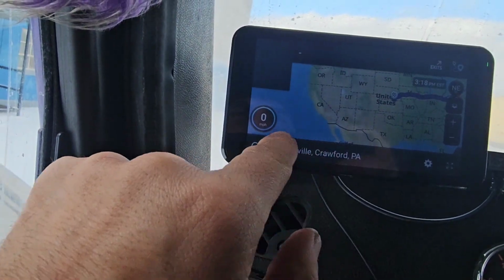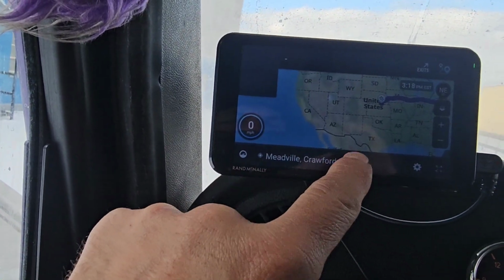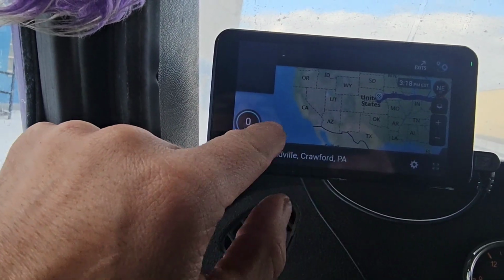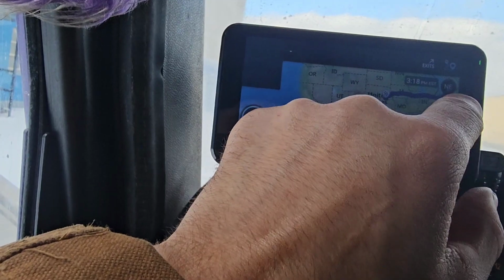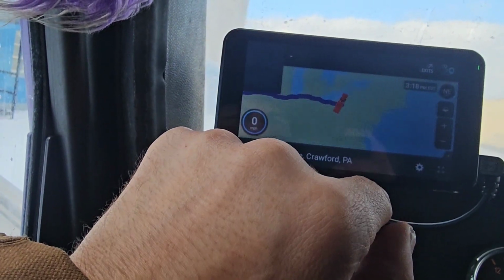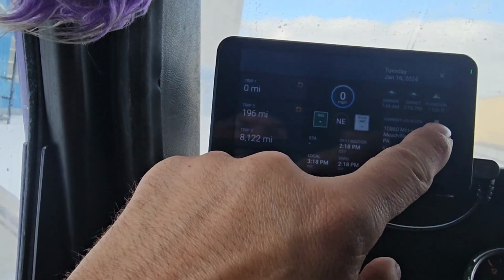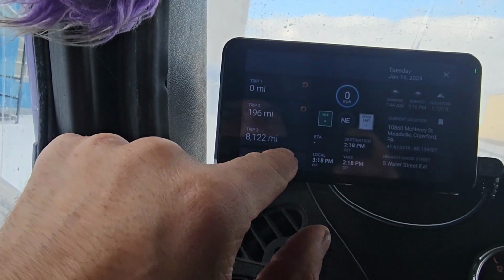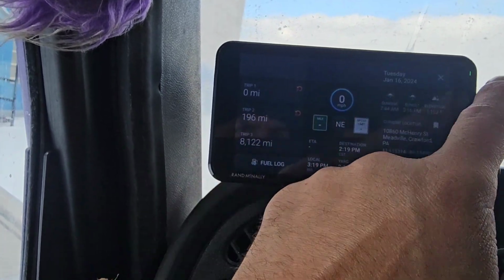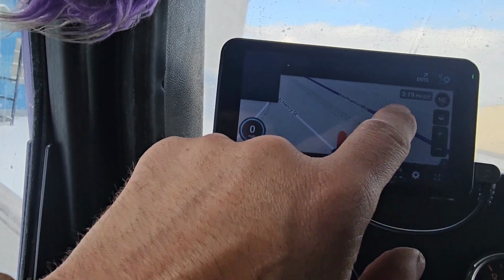But there's a couple things that I do like. There's a little progress bar down here that will tell you how far along the trip you are. That I like. Some of the things that I really like too is it'll tell you your elevation and all that, your total miles, sunset, sunrise, and all that. I really like that. You can adjust your ETA and all that kind of stuff.